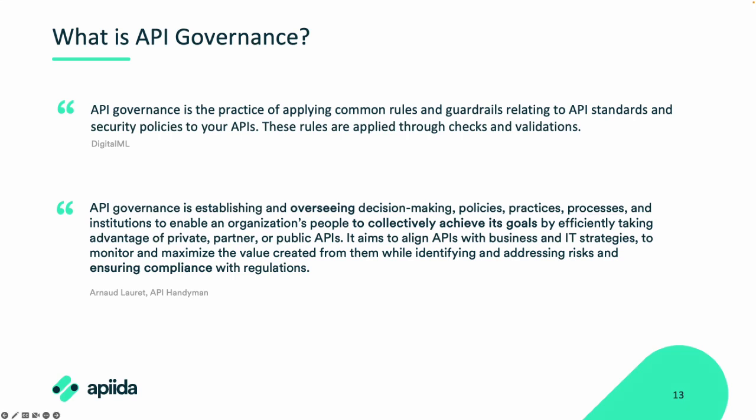API governance helps to ensure that APIs are being used effectively, efficiently, and securely, and that they meet the needs of the organization. And I've brought some quotes here. Let's take a quick look at these. One, for example, is applying common rules of guardrails relating to API standards and security policies to your APIs. And these rules are applied through checks and validation. So it's basically exactly what I just said.